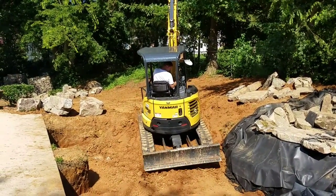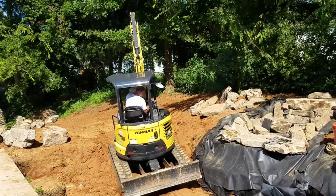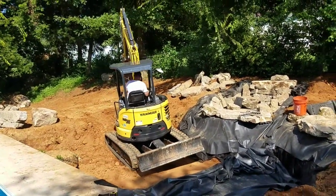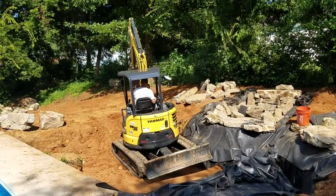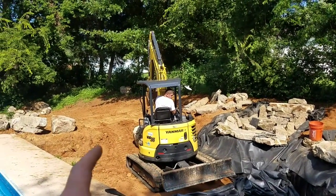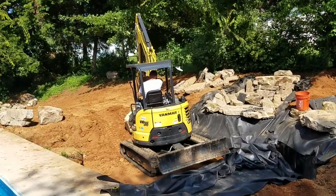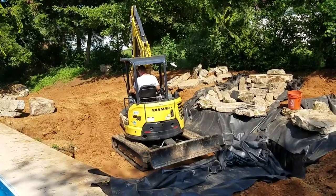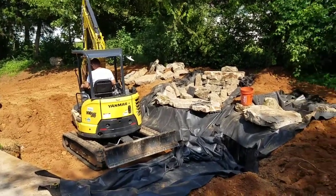If any of you guys have been wondering about the strength and durability of those YANMARs, I'm just here to tell all of you, that YANMAR right there is an absolute beast. I forget the exact weight on that rock. I think it was 14 plus. It was just shy of 1,500 pounds, so that's a big boy to say the least.